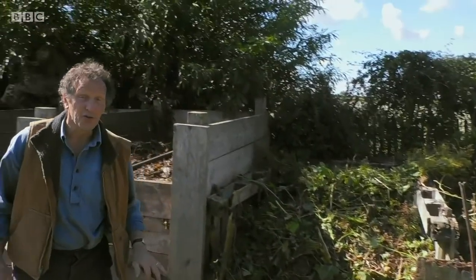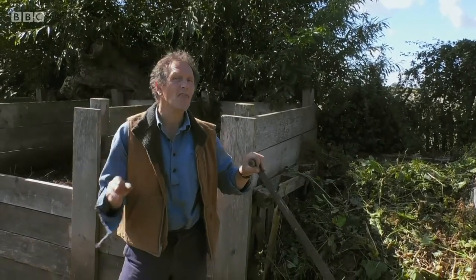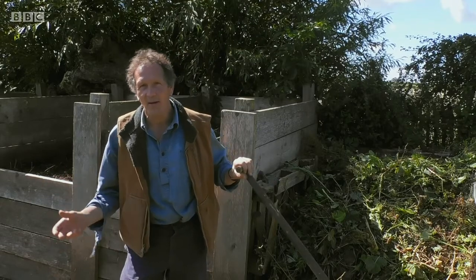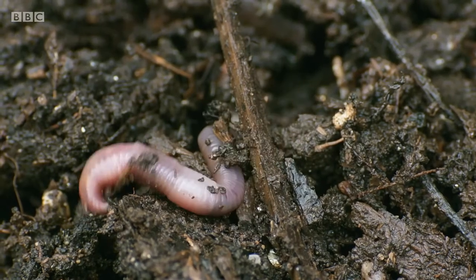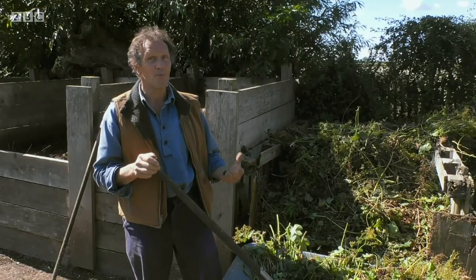I love Owen's cold frame, and especially that handle. And if there's one thing that helps you produce plants and overwinter them, it's a small greenhouse or a cold frame that you can make yourself. And also, of course, his worm composting is brilliant, but we make compost on a pretty big scale.